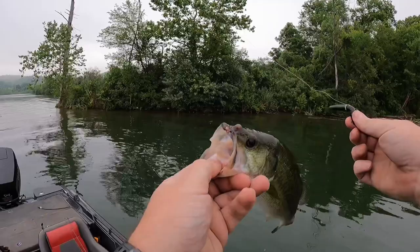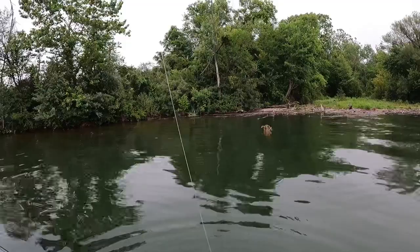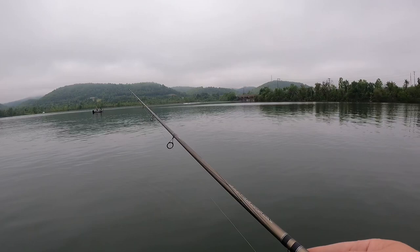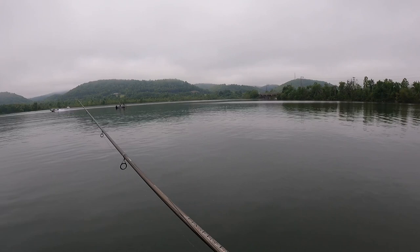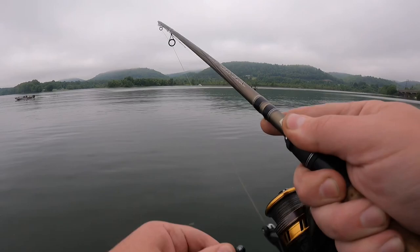One ugly fish. Bump there. There he is. It feels like another crappie. Yep, another little crappie.